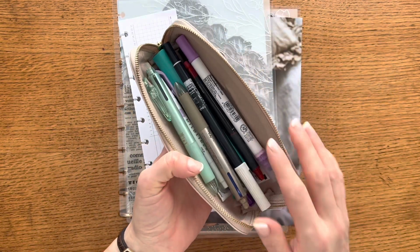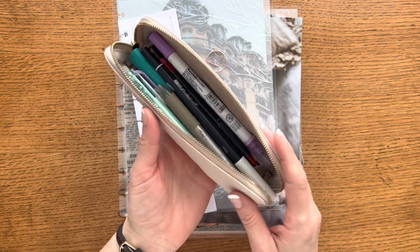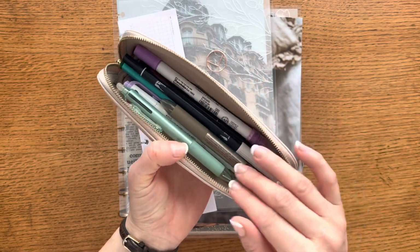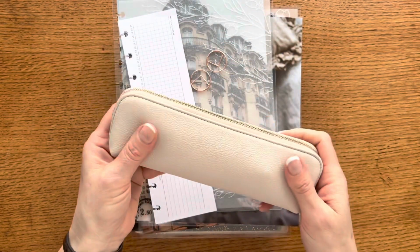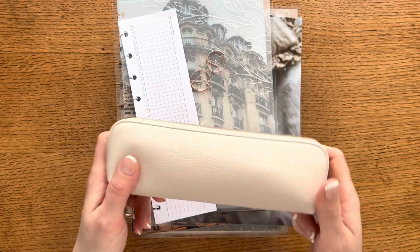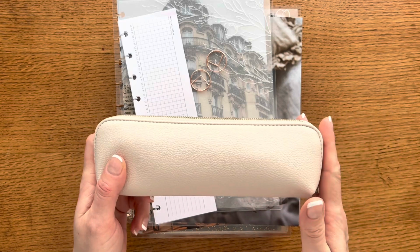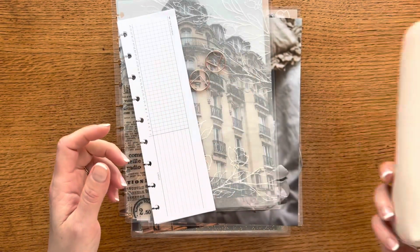But it also made me pare down. I had a much bigger pencil bag that I was carrying around before, and I realized there was so much stuff in there I wasn't using. So when I swapped it out for this one, I really just kept it to the things I'm actually using on a regular basis. This is going to stay in my bag that comes around with me for work, and then just traveling around the house as I'm doing things, this pen pouch will travel with the planner as well.